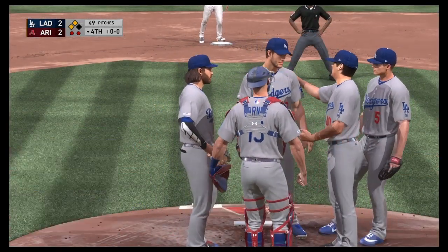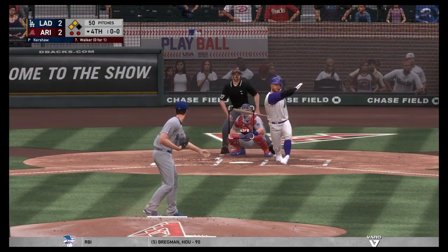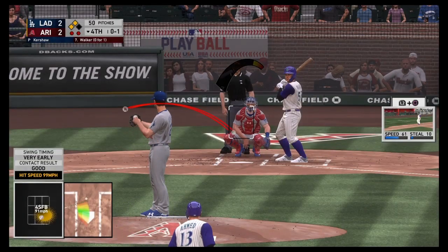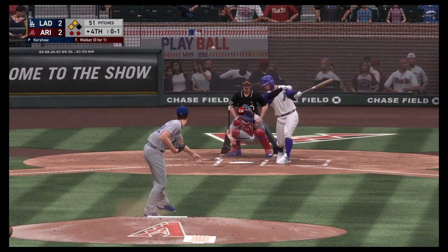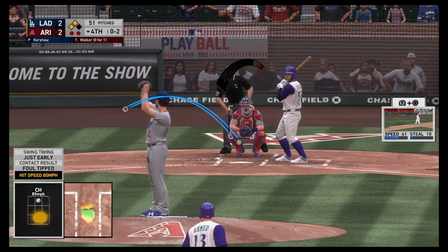So we're going to send out Rick Honeycutt to have a little talk, and here we go. 0 for 1 in the game is Christian Walker. Got to be very careful. He could pounce and jump on those fastballs if you give him one to hit. 0-1. 0-2 with the change. We're one strike away from getting out of this inning with Kershaw.